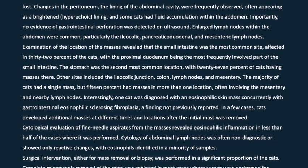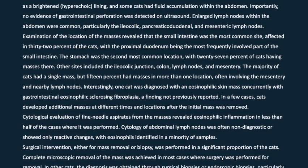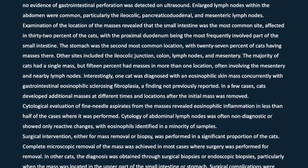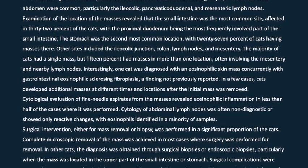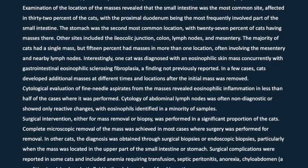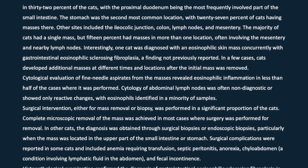Examination of the location of the masses revealed that the small intestine was the most common site, affected in 32% of the cats, with the proximal duodenum being the most frequently involved part of the small intestine. The stomach was the second most common location, with 27% of cats having masses there. Other sites included the ileocholic junction, colon, lymph nodes, and mesentery. The majority of cats had a single mass, but 15% had masses in more than one location, often involving the mesentery and nearby lymph nodes.